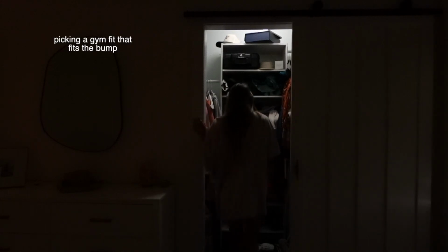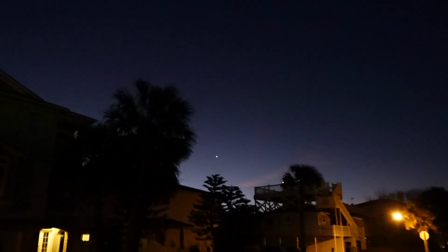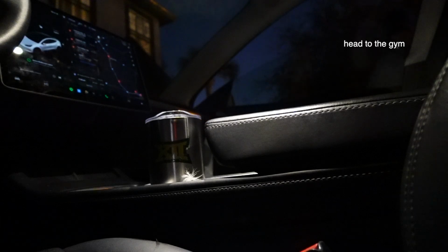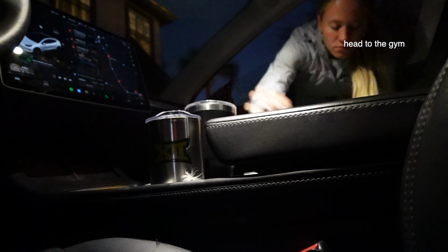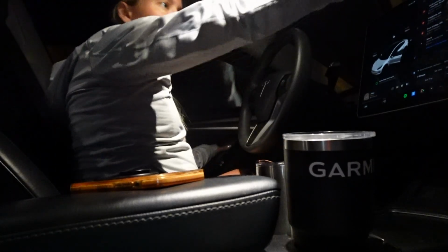It's honestly getting harder and harder to find activewear that's not maternity clothes to fit around the bump, so I pick out a gym outfit, whatever that looks like, walk out to the car, and get ready to go. The sunrise was so pretty this morning as I was driving to the gym. I didn't really get a clip of it besides that little clip of the moon, but it was stunning.